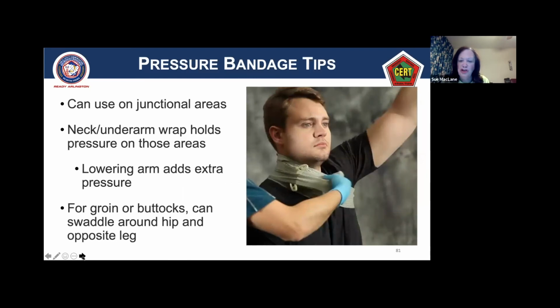You can't really use it on junctional areas, okay? It just doesn't work. But this picture shows a clever way to keep a pressure dressing on a junctional area, such as the armpit or the base of the neck. And actually, if the guy puts his arm down, it's gonna hold the pressure dressing a little better. Note, this isn't a tight pressure wrap. It's just holding the wound pack in place, okay? And you can use it also on the groin or the buttocks. You can swaddle it around the hip or the opposite leg. So this is a way of keeping some of the dressing on, okay?